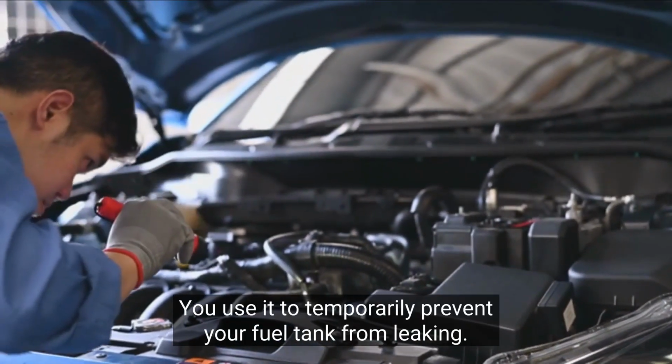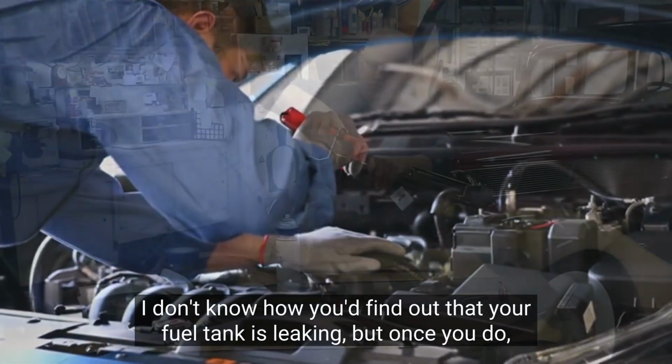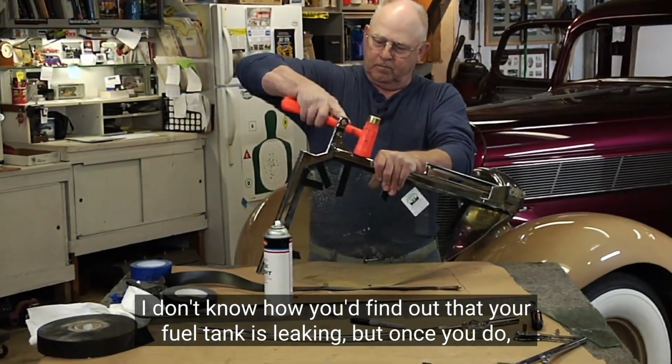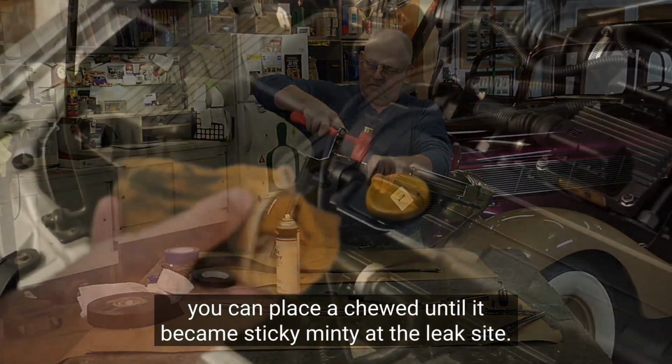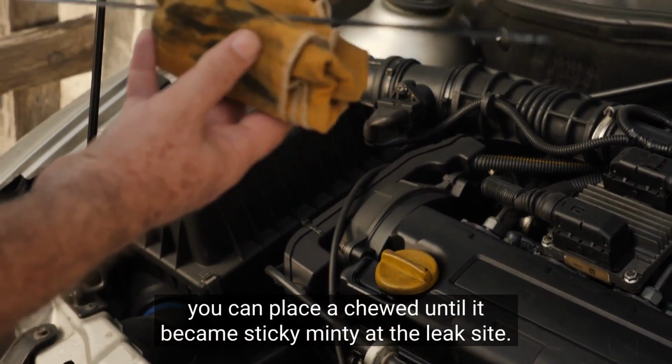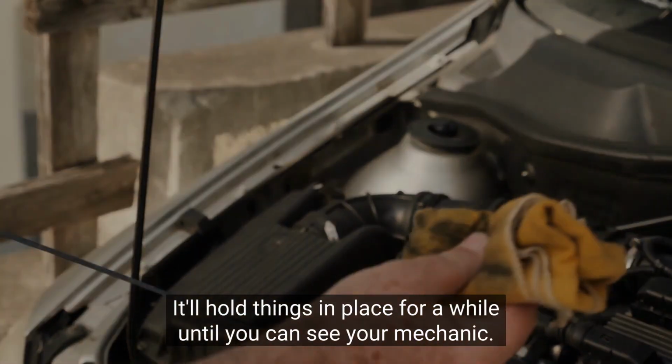You use it to temporarily prevent your fuel tank from leaking. I don't know how you'd find out that your fuel tank is leaking, but once you do, you can place a mintie, chewed until it becomes sticky, at the leak site. It'll hold things in place for a while until you can see your mechanic.